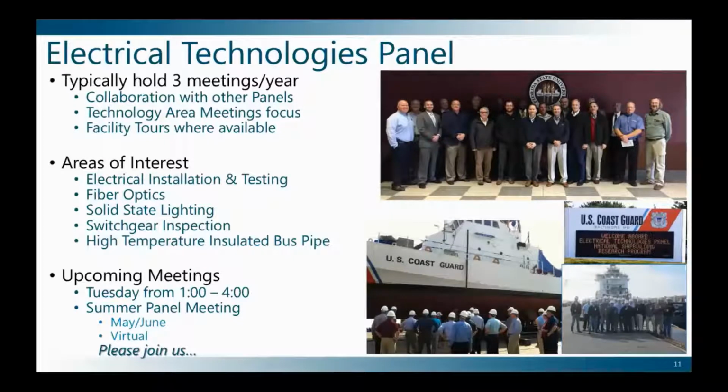As mentioned in the previous slide, the Electrical Technologies Panel typically meets 3 times per year. We work to have joint meetings with other NSRP panels for cross collaboration within the program. We try to hold our meetings at various locations from East Coast to West Coast and include facility tours where possible. The pictures to the right give just an example of a few of our tours from panel meetings.